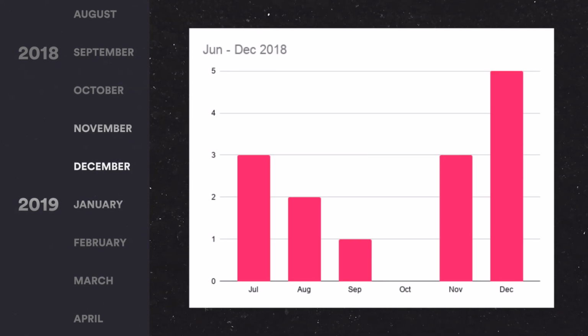From June when it was first listed to the end of 2018, it sold a total of 14 times, with one return, which also happened to be the first sale it ever made. Of those 14 sales, 3 were in November and 5 in December. Moving into 2019, sales stayed pretty steady with 3 in January and another 4 in February.